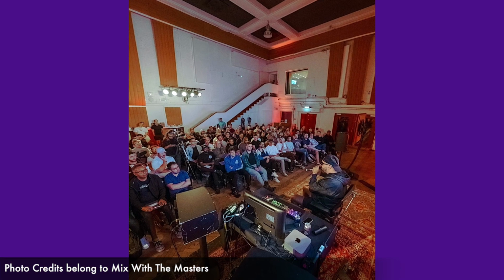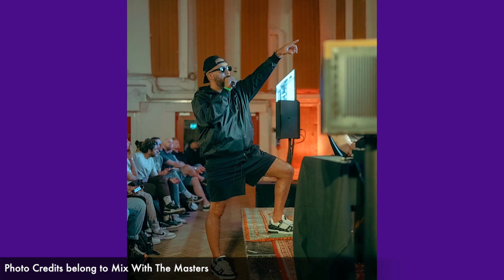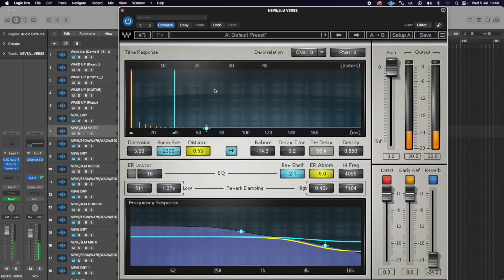Jaycen covered how he creates movement in synths and guitars, backing vocals and percussion, including his use of forward and backward panning in addition to traditional stereo panning. Now, this concept using the Waves TrueVerb plugin to create space, depth and movement in a mix with forward and back reflection points was totally new to me and fascinating to hear in action.